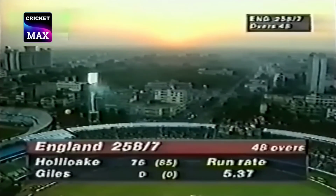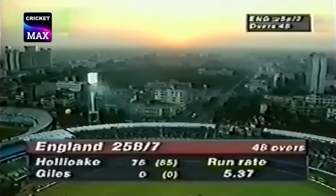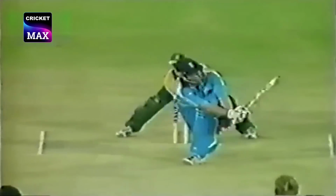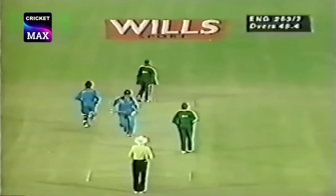So isn't that a lovely scene? These pictures coming to you from Dhaka here in Bangladesh. A really nice cricket ground and a really pleasant evening as well. Oh, he's got that away fine. This will run down to the fence and may well get to the boundary for 4. Yes, useful runs.